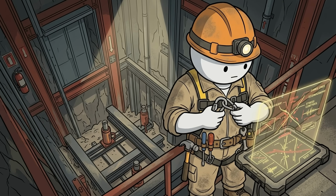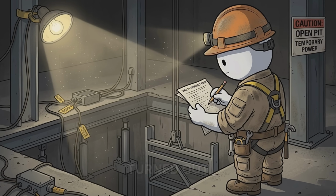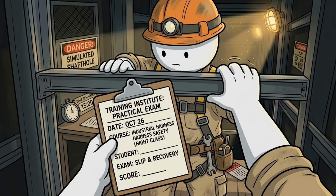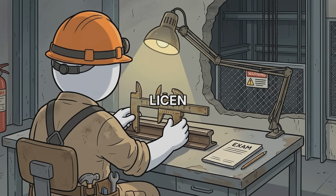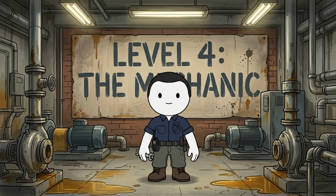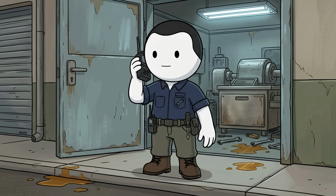You started this level holding the dumb end of a tape, and you end it holding a license that says you can run a job alone. The training wheels come off in level 4, and so does the safety net. Level 4. The mechanic. You're turned out, and you run a route alone.